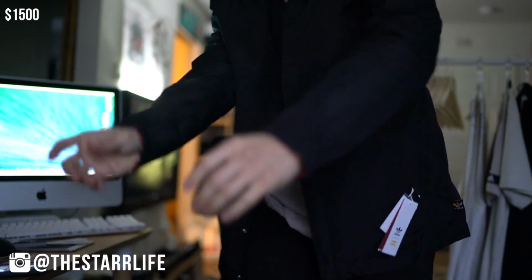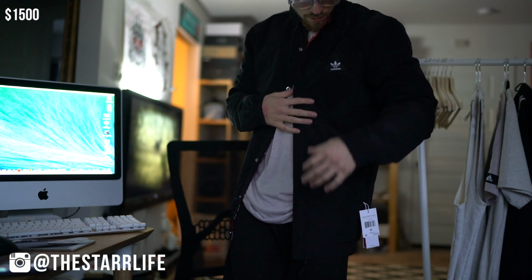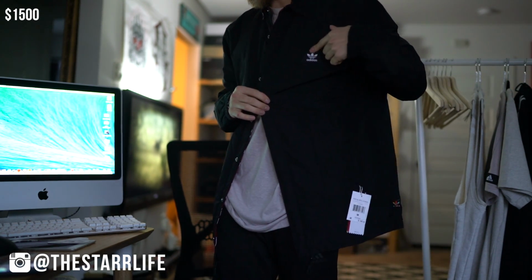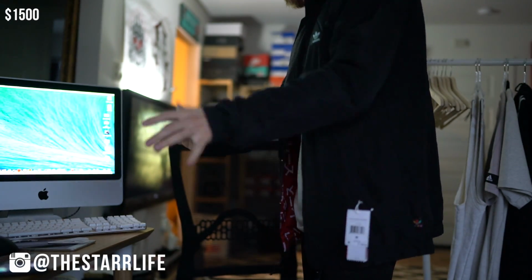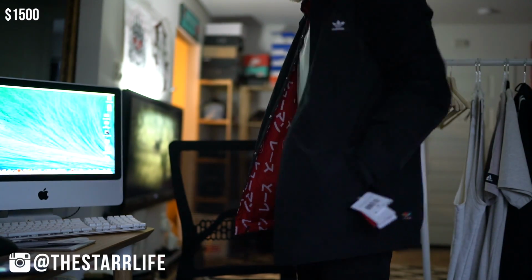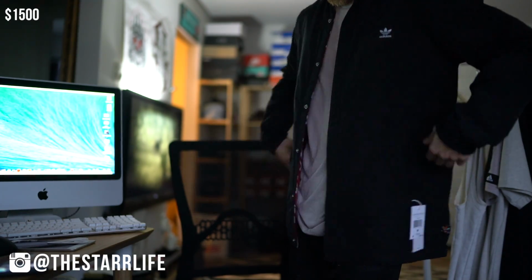This is probably how I will wear it most days, just like this, because as you guys know, I like my stuff to be black. You have a little Adidas patch right here on the breast. It's like a little triangle. It fits good. The sleeves feel a little bit baggy. I don't know. It seems kind of big, actually. I got this in a size medium, but it definitely feels like it's a size large.